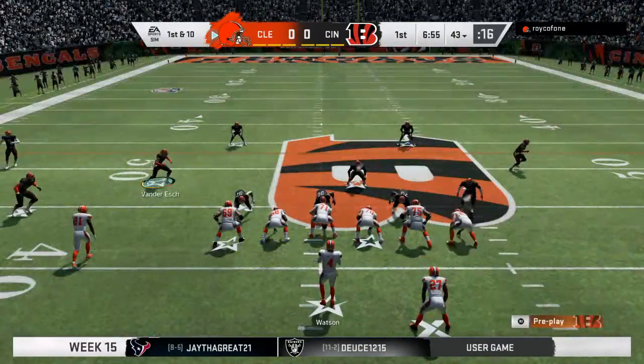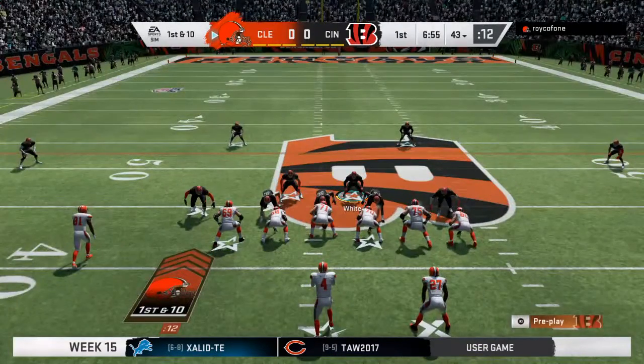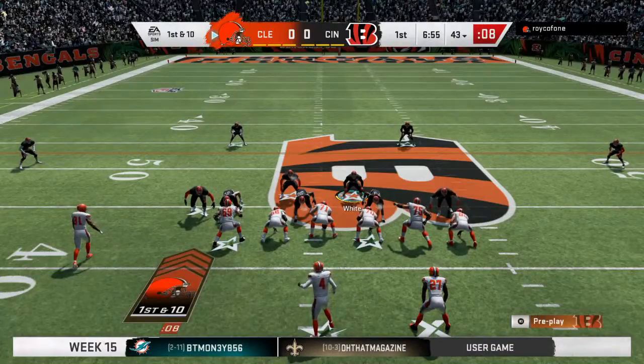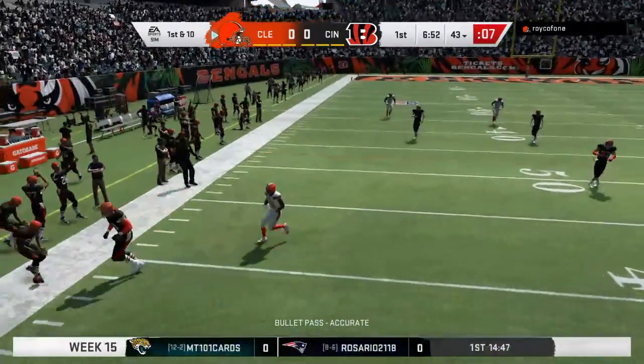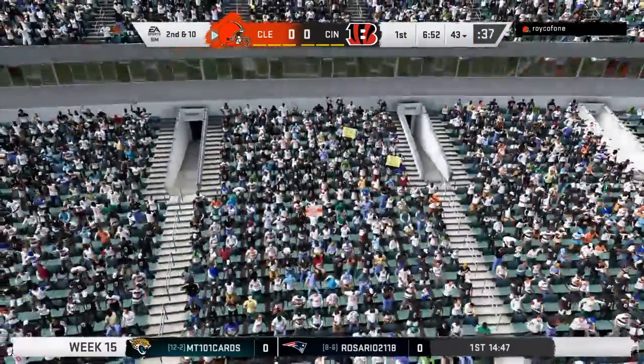One play has him up past the 40 already, and another 1st and 10. Now a play fake, and it's Watson. And nowhere to fit that football in. It's knocked away and incomplete.